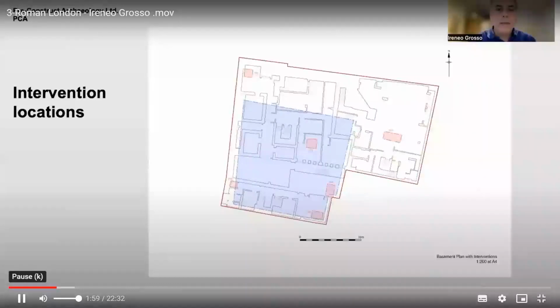The site was located within a modern basement, and the red trenches represent evaluation trenches, which were 6. From these trenches, we have found evidence for Roman deposits and post-medieval deposits surviving the modern truncation. The blue area represents the area we'll talk about in this talk. I will just talk about the Roman period, and this period is subdivided into 4 different phases.